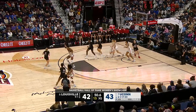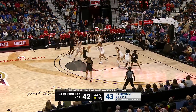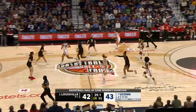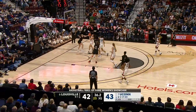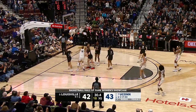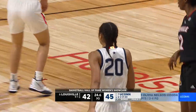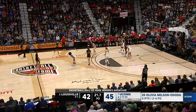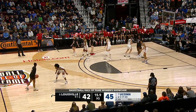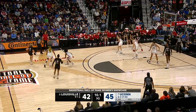Peyton Verhulst in the game. Robinson works with the screen. Ducharme the rebound. This is the end where it starts for Louisville. You got to get a stop so you can push in transition. That's where you were so good. Ducharme fights through the defense from Van Lith. Keeps fighting. Finds Nelson Adota for 2. 11 points, 5 rebounds, 2 assists for freshman Caroline Ducharme.